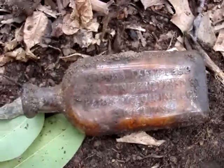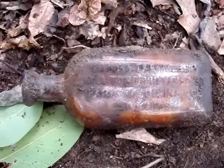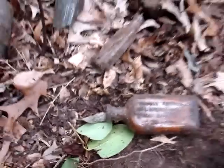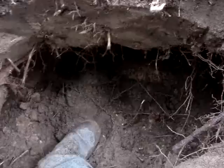And a machine-made Grove's Tasteless Chill Tonic. About $2.50 if I'm lucky. Well, talk about lucky, I found a horseshoe, so hopefully the next hole will produce something. I'm finished with this one.